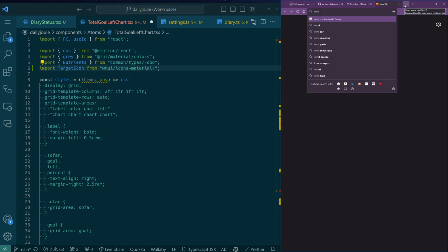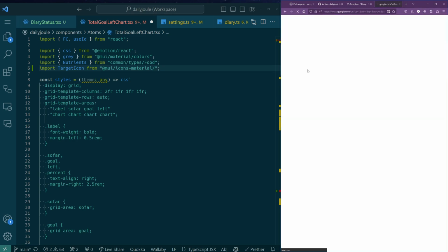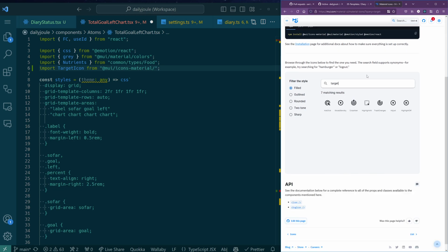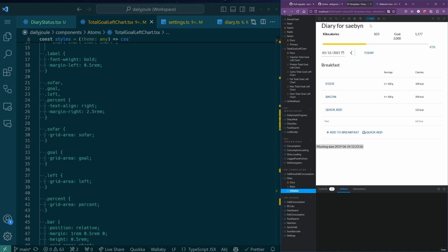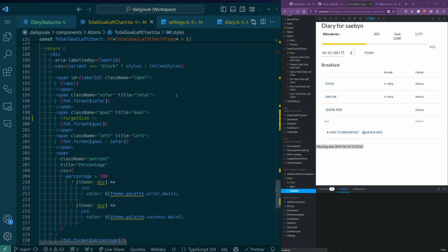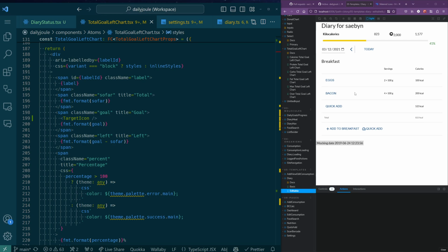Let's do it this way. Icons, IronX, icons, material UI. There should be a search. Just highlight off, crisis alert, mode standby, ads click. How about goal? Flag circle could be a thing. It's thinking. There we go.